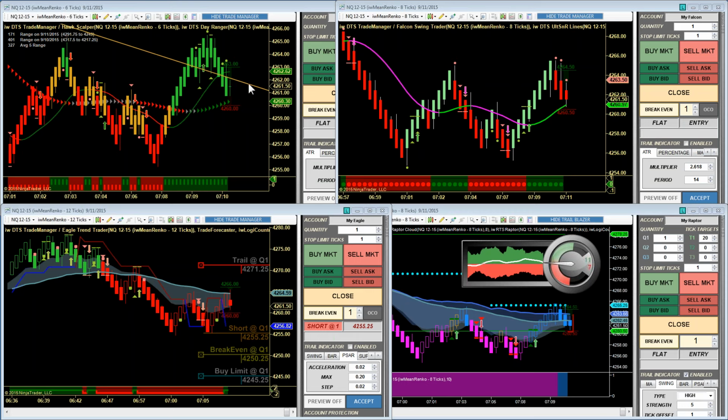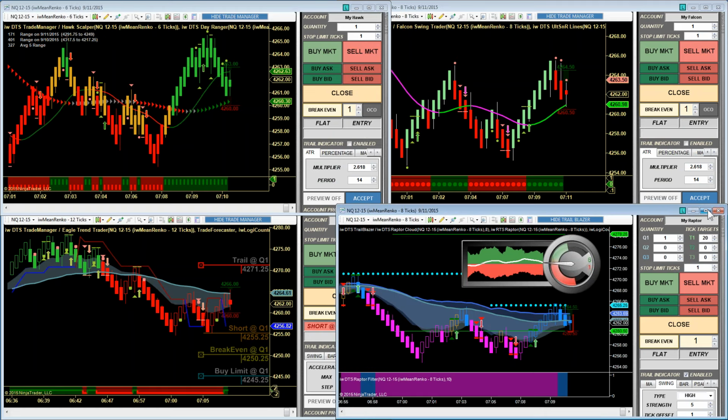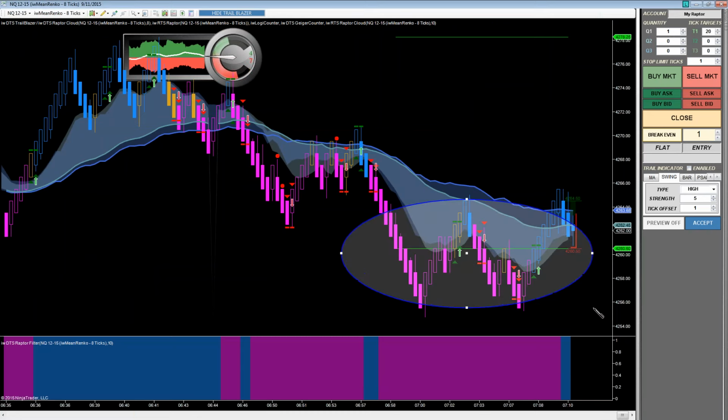Back to the top end of our trading range, our short-term trading range, which is a little bit more obvious here on the Raptor. So we have a trading range that's looking something like this.